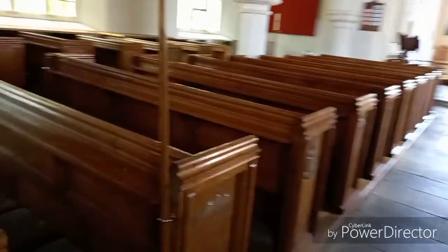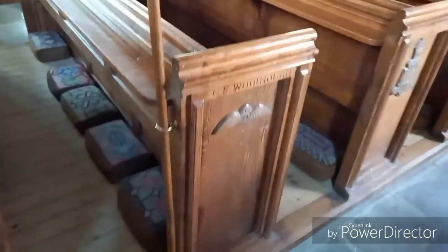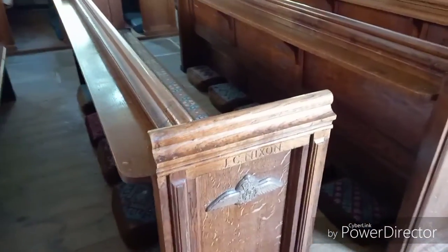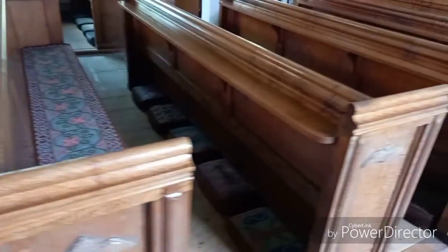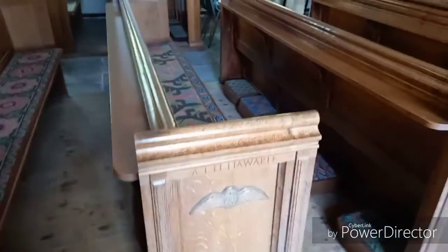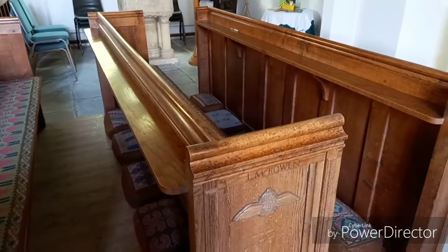Just have a look at some of the pews here, because there's a story with these. There is. If we can have a look there, we've got C.K. Warner, G.C. Ward, J.C. Nixon, with the coat of arms of the RAF, S.T. Modland, A.F. Jaggers, A.T.H. Hayward, D.M. Bozier, and L.M. Bowen. And these were the crew, the names of a crew.